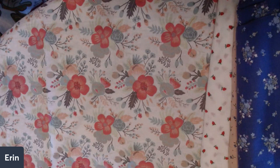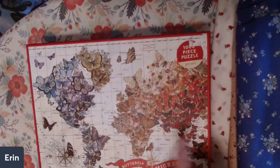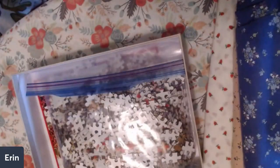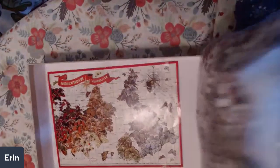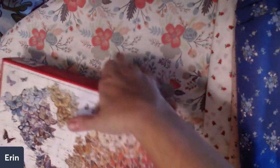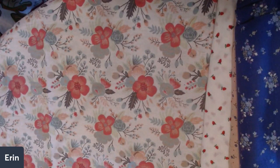And I found a beautiful, this puzzle is just gorgeous. It's called Butterfly Migration. $17 puzzle. I love it. There's the bag. The pieces. And then there's your picture. I'll be selling that at my next sale. Anyone would like to buy that? That's gonna go.